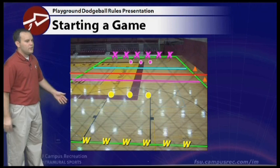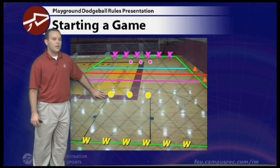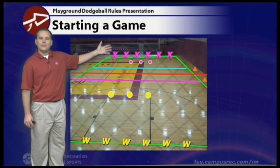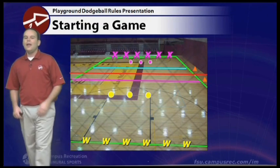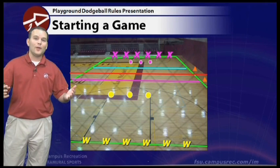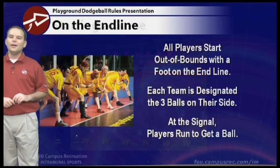What happens is we have a position here, the W's representing one team down here at the bottom, and they have 3 dodgeballs here in the yellow in which they will have a chance to get. The other end of the court has the X's, that's a different team, and we also have dodgeballs for them as well. So the team here on the far end will get the dodgeballs on their side, and same thing here on the lower end of the court. We will just say 3, 2, 1 dodgeball, and that's when each team will start and go after those dodgeballs, and they'll be able to throw them immediately.